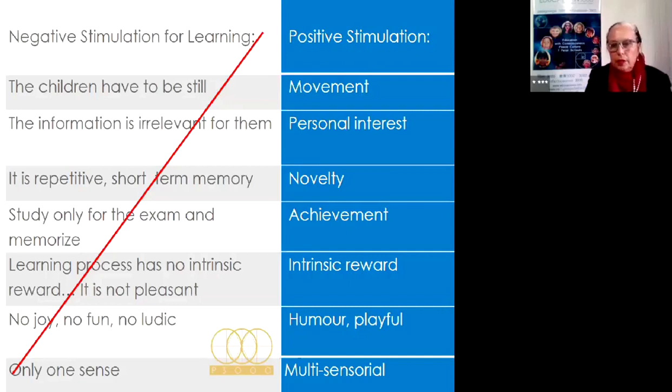Personal interest, you have the highest motivation. Novelty, something new. The sense of achievement. We do a project, we finish something, we have a solution-based learning project, and all together we find solutions and we do something useful. This is wonderful. We have the intrinsic reward, the self-reward. We have the sense of humor, it's pleasant, it's playful, and it's multisensory. So that's exactly what we are up to.